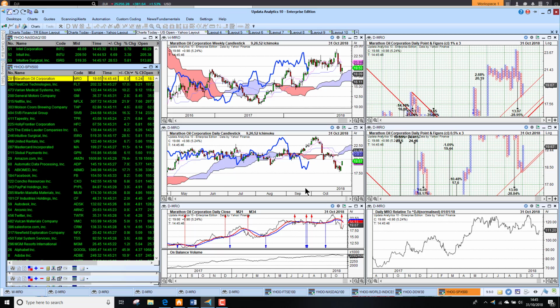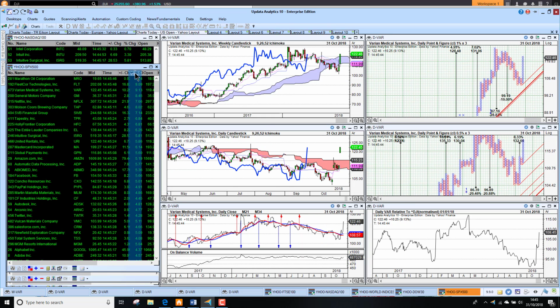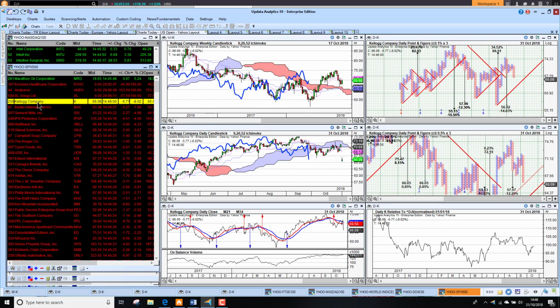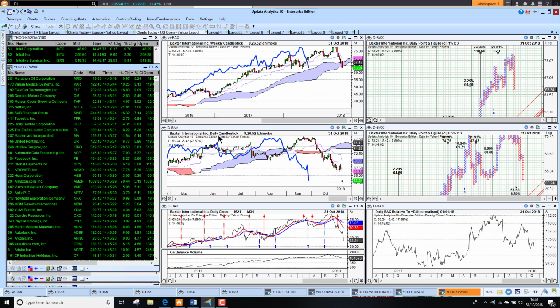And the S&P 500, looking just across the index there, we've got Fleetcor up 9%, Varian Medical Systems up 9%, and at the other end of the scale, we do have Kellogg's down 8%, Baxter International down 7%. So we are still seeing some big falls, but on the whole, the market is looking much, much better than it has done for some time.